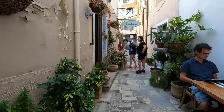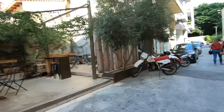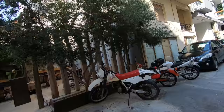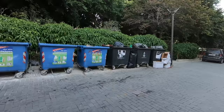Authentic Cretan cuisine. Opus, one of my favorite cartoon characters. The comic strips. Oh, dang it, now I'm forgetting what it's called. Berkeley Breathed is the author, the cartoonist. It'll pop into my head in 2 seconds, with Bill the Cat and Opus and Milo and Bloom County. There we go.